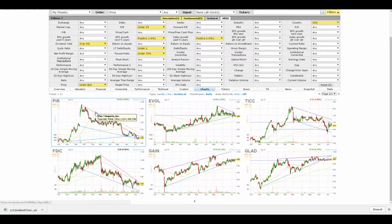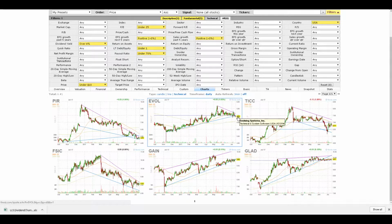Let's take a look at what is on an upwards trend. Right now, PIR, Pier 1 Imports, is on a downward trend with 2 supports. Both supports don't look very good at all. Evolving Systems actually looks really nice for $4.95. I could actually buy 2 shares of that stock. So I'm going to keep that one in mind.